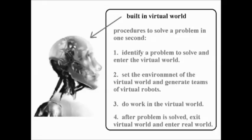The robot uses the following steps to solve a complex problem in 1 second. 1. Identify a problem to solve and enter the virtual world. 2. Set the environment of the virtual world and generate teams of virtual robots. 3. Do work in virtual world. 4. After problem is solved, exit virtual world and enter real world.